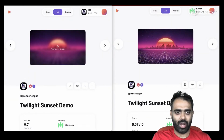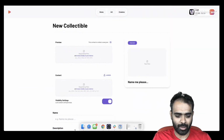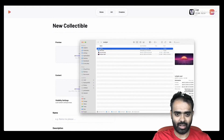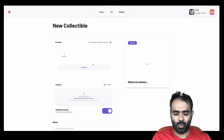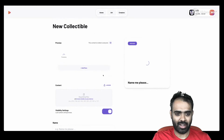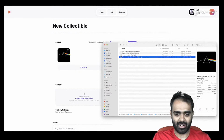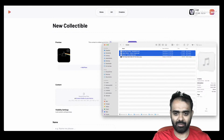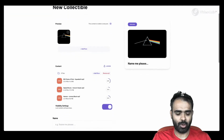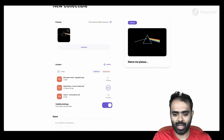So let me go and create a music album, a new collectible, right? I'm just going to use a super popular music album cover. Again, most of you know what this album cover is. We'll let that upload, and then once that's done, I have a bunch of audio files here, actually 3 open source, royalty-free audio tracks. I'm going to drag and drop all of them right here. So now I'm uploading 3 different audio tracks into the platform, and I've marked them as locked, right?